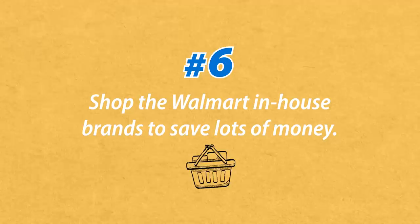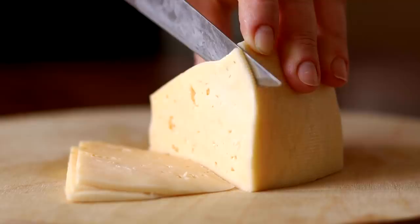Tip number six, shop Walmart's in-house brands to save lots of money. The Great Value and Equate brands are actually quality brands with the same ingredients as some of the larger brand names that you would see out there. From the cheese, to the milks, to the juices. They even have bottled water, guys.